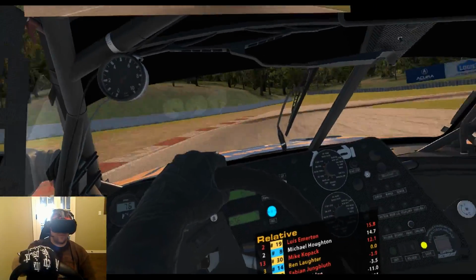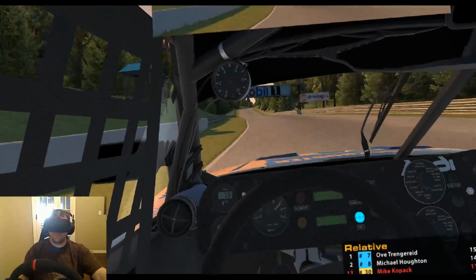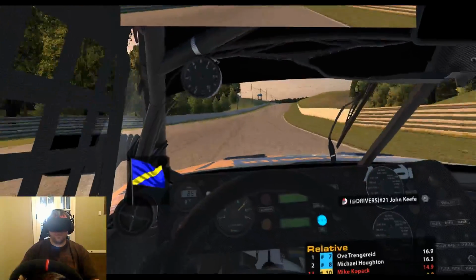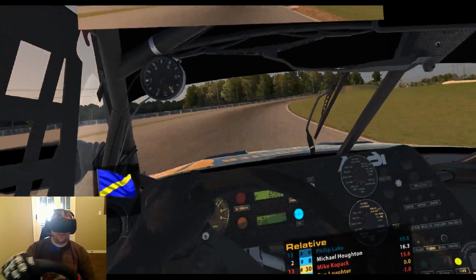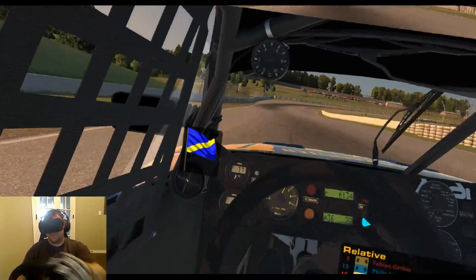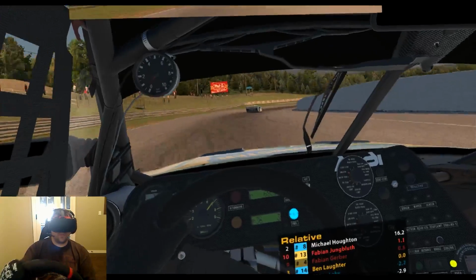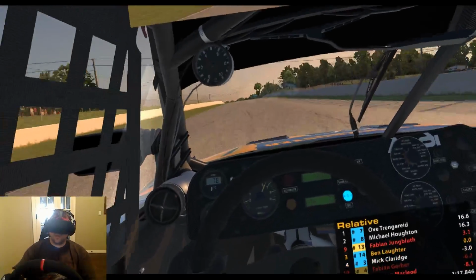There's a faster class car behind. Blue flag. Sorry for that close call. On your right. Clear right. No problem, dude. P3. Sectors 1 and 3 are 0.4 off the pace. Sector 2 is 0.6 off the pace. Time to save that fuel.